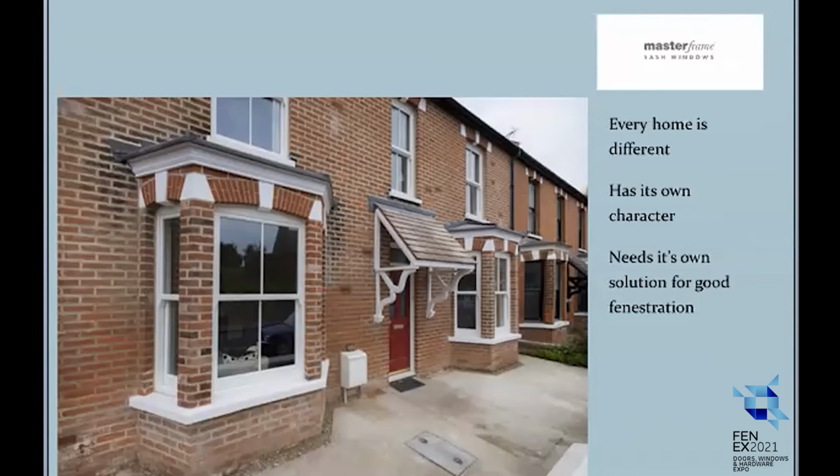Now we each know that every home is different. Each one will have its own character, and therefore each will need its own solution. Take these bays for example. A single vertical bar has been used to create a very nice, well-balanced effect. They're nicely fitted behind the outer brickwork and have matching side returns.